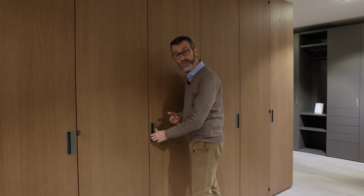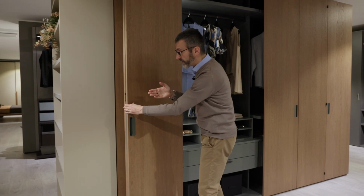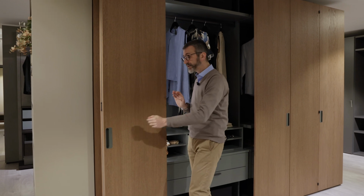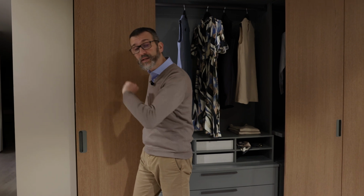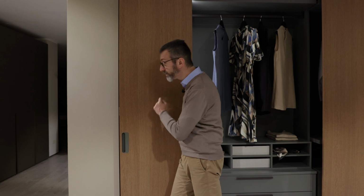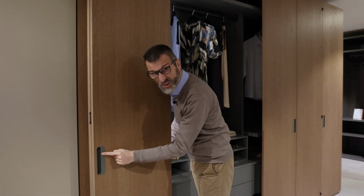So we have two types of handles, but both of them are completely flat, because when you fold the doors on top of this one, a handle which would sprout out from the surface of the door would hinder the mechanism. And you can customize the color of these handles, maybe to match the interiors of your closet, or for example to match your chest of drawers, bedside tables, bed, and maybe a detail and accent color that you have on those items. You can follow it with the handle. Or, for example, if you choose lacquer for the surface, you can have the handle in the same exact color, so it kind of disappears.